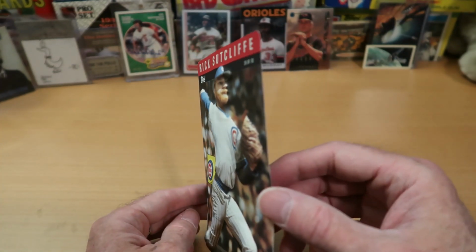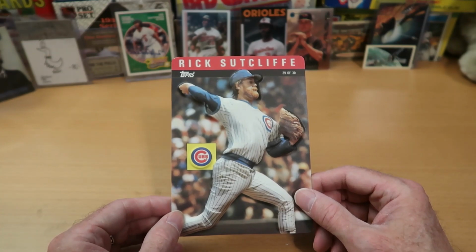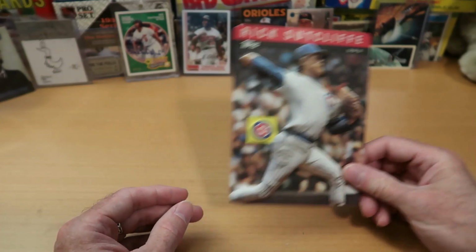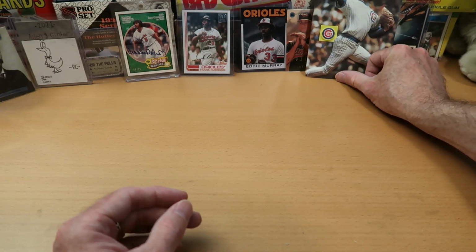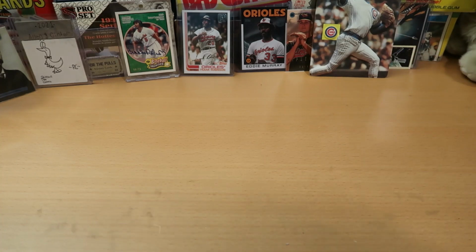So there's Rick Sutcliffe in all his 3D glory from Topps Baseball Stars 3D 1985 cards. So that's an exciting one there. Well, maybe we'll just set that back here so you guys can at least continue to gaze upon Rick Sutcliffe's 3D torso there. That will be enjoyable for you.